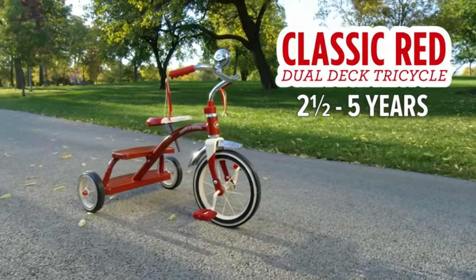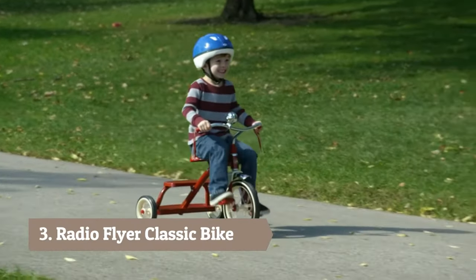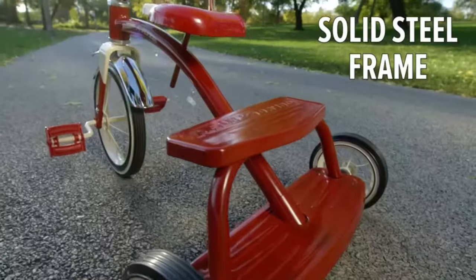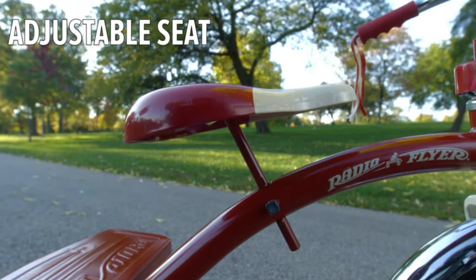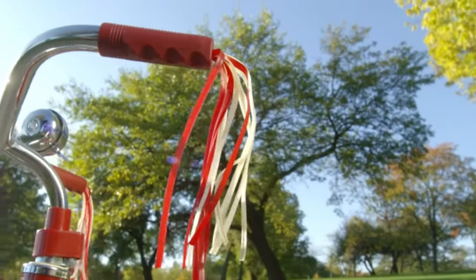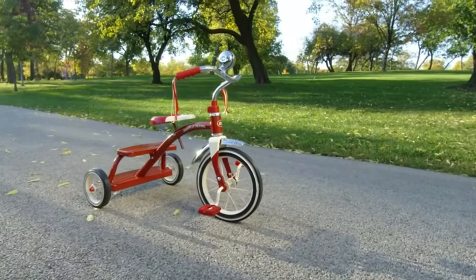The Classic Red Dual Deck Tricycle from Radio Flyer is a classically styled trike that offers both durability and fun. Durable rubber tires, a solid steel frame, and an adjustable Grow With Me seat provide years of fun. The chrome bell and red and white streamers add fun style. The Classic Red Dual Deck Tricycle, the one you loved as a kid.